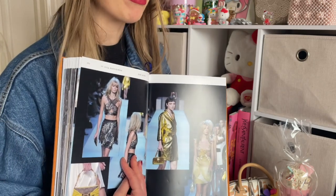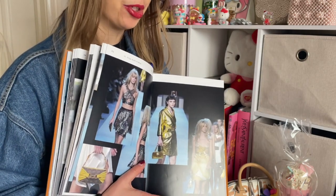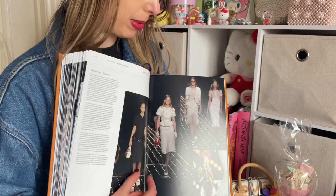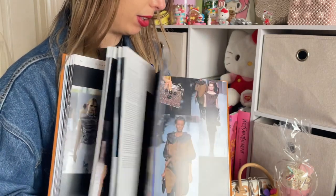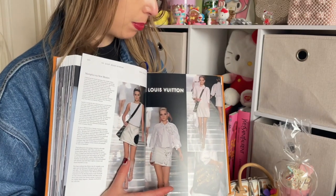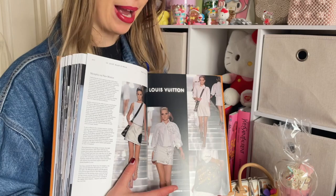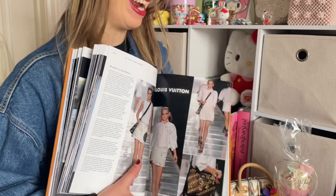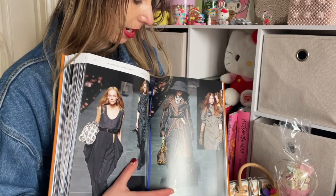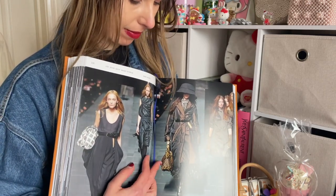You can get this information online too. If you go on the Vogue website, you can probably look back at all the different runway shows, but this is a really good way to have it all in a book. And sometimes I look through these books and if I see a bag I like, I try and find it on eBay. It gives me a lot of inspiration. This is another Steven Sprouse collection.